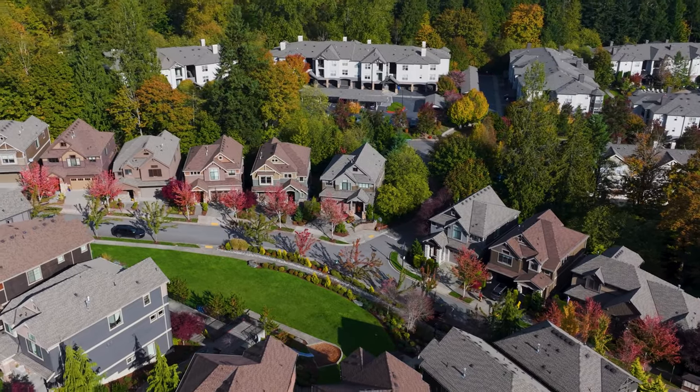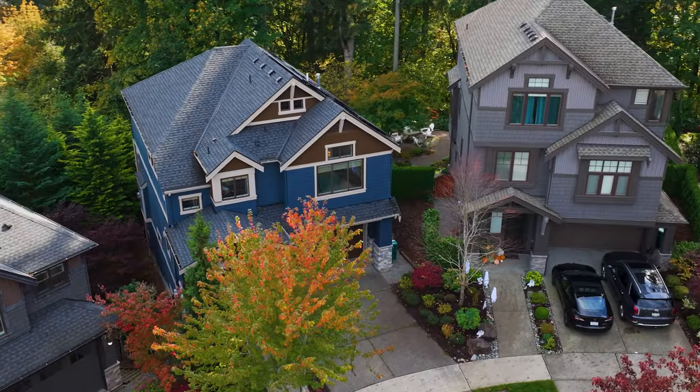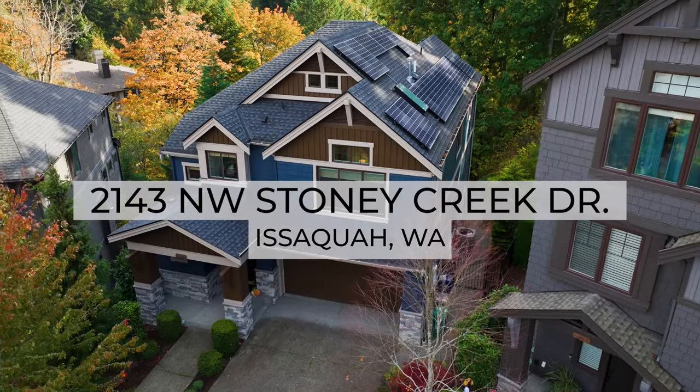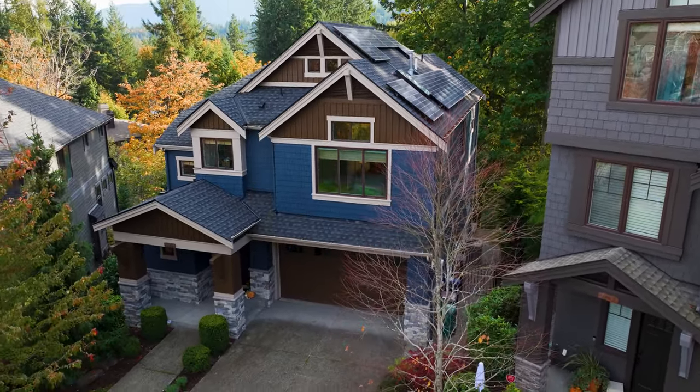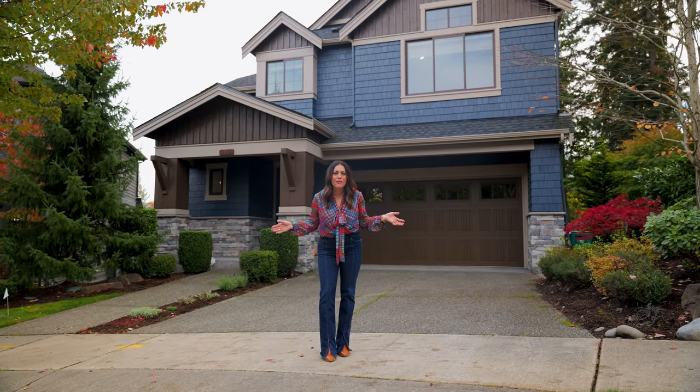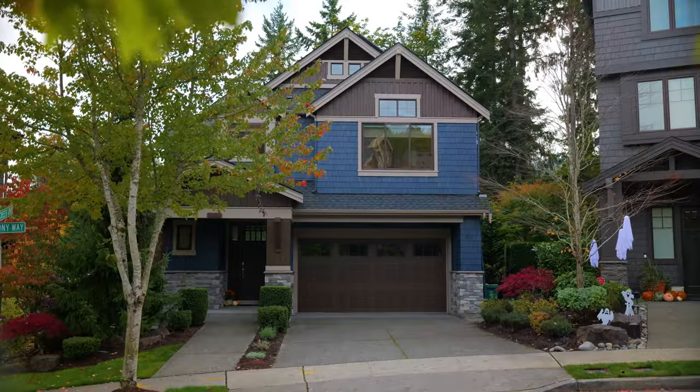We are here today to feature one of the largest lots in the Bridges. This is 2143 Northwest Stony Creek Drive. We've got 2,950 square feet on three levels. The interiors are gonna blow you away. Let's go in and check it out.